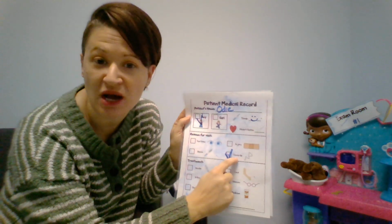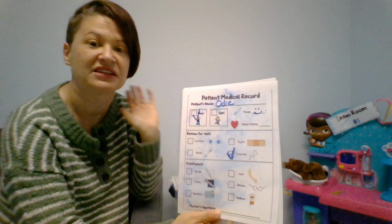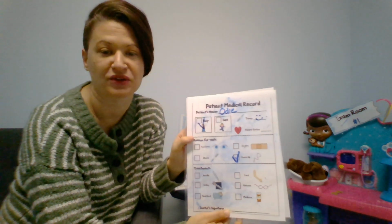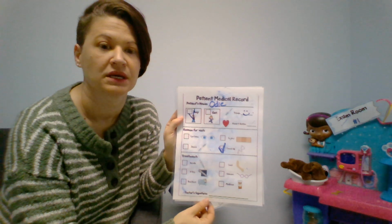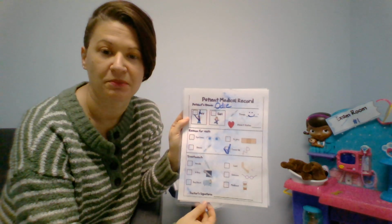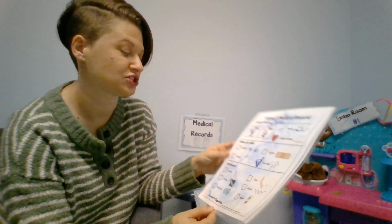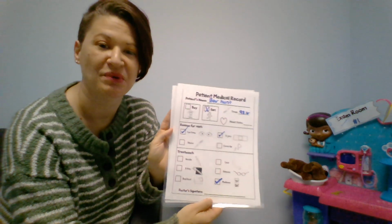We have a checkup on here, and checkups are important. And checkups, again, there's that parallel process that they might have checkups, and that we don't always get shots when we go to the doctor, right? So kind of going through these different reasons that they might be at the vet, or that it's for wellness, not just when we're sick. And then we also have these visual supports that can help our kids.